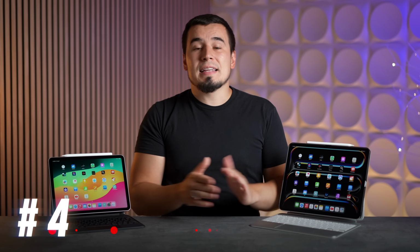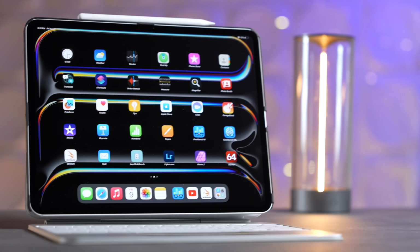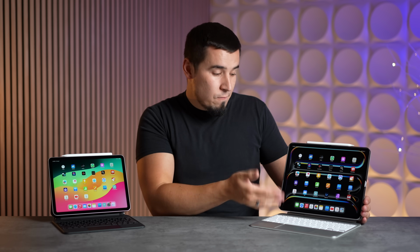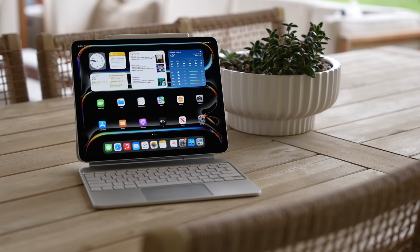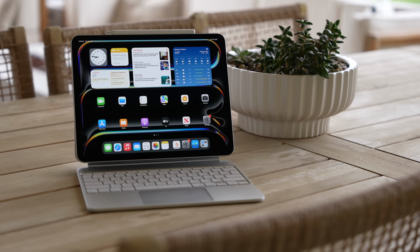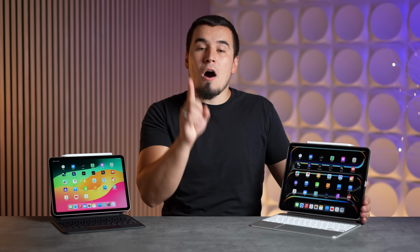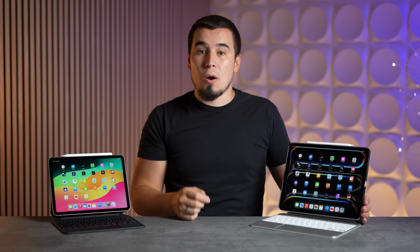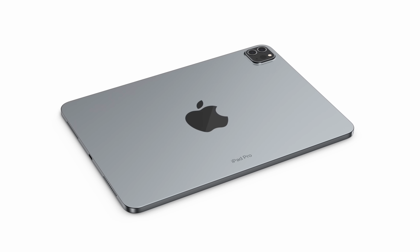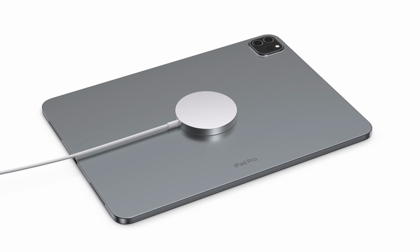And with that said, let's get into reason number 4, which brings us back to the iPad Pro, but a new version. First of all, we had a huge leak that was supposed to come with the M4 iPad Pro, but it never did. And likely because Apple had enough reasons or upgrades with this M4 iPad Pro to make it really compelling, so they held off on this massive new feature until next time with the next iPad Pro. And that feature, I believe, is MagSafe reverse wireless charging.